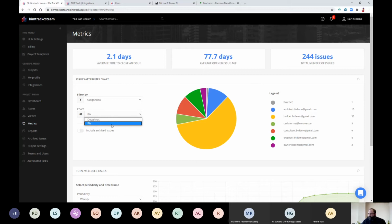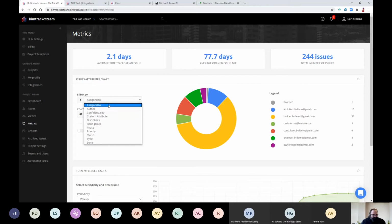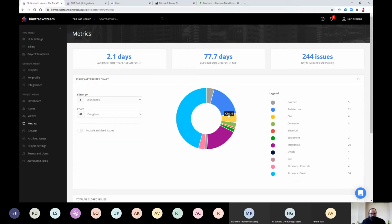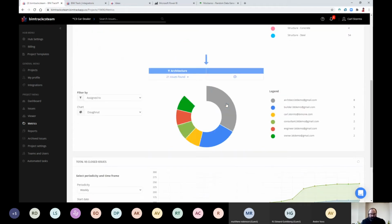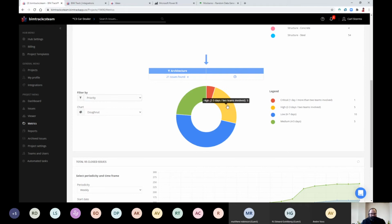We can also choose our dessert of choice, whether it's pie or donut. Maybe I want to see disciplines. So now I see all the different disciplines and the information inside of the project. I want to take a look at the architectural issues. So I click on that, and now it sorts down to all the architectural issues, who they're assigned to. Let's look at priority. So now we can see our priorities.